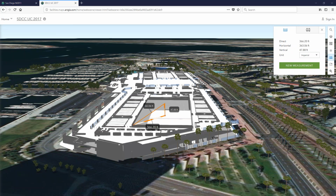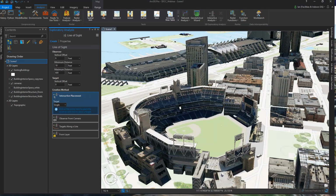So from here, I want to jump over to ArcGIS Pro and take a look at some of the coolest tools that I've seen in 3D yet. As a GIS analyst, I get pretty excited whenever someone asks for line of sight analysis or viewshed analysis, because I have all this great 3D content, and this is going to help me plan for a real life event.